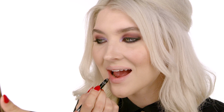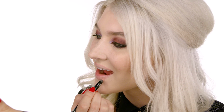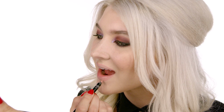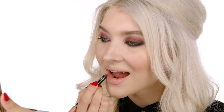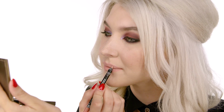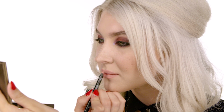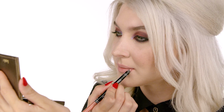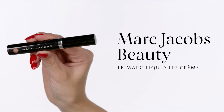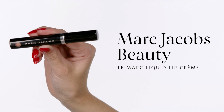Next, what I'm going to do is from the middle of my bottom lip, I'm going to start there and work up and out to again create some volume in my lower lip. And once I've done the entire outline, a lot of times I will take the lip pencil and fill my whole lip in. This just creates some insurance. So if the lipstick or the lip stain I put on later wears off, I've got a little something to peek through.